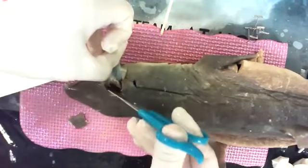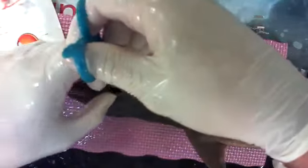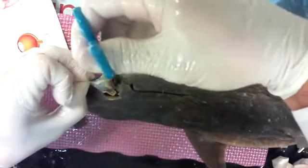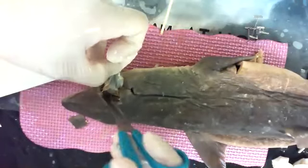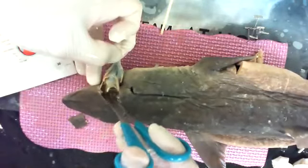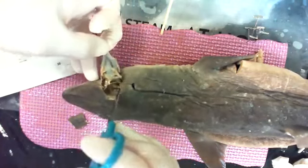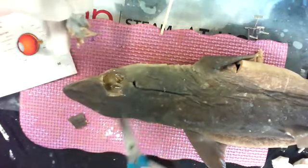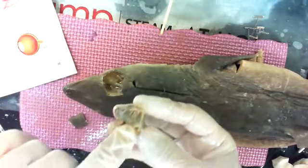Okay, there's some up here on the top. There we go. Did I miss any over on the side? Yep, right back there. Oops, nope. Take it, yeah. All right. There's one down there. Snip. That wasn't a muscle. Snip. And the eye's out.